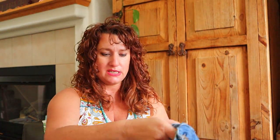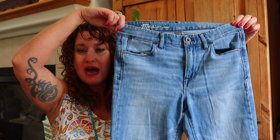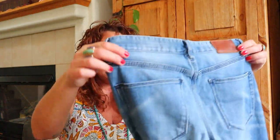That is so cute. Oh, here's a pair of jeans. I was going to say I didn't get jeans. These are Madewell High Riser. So I would look that up to determine what to price these at. Size 26-32, a high rise medium wash jean with a lot of distress.